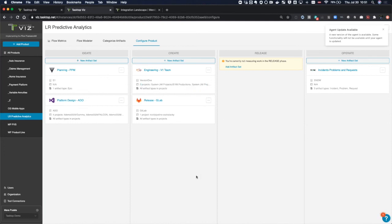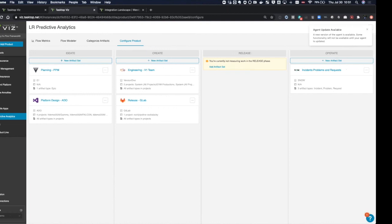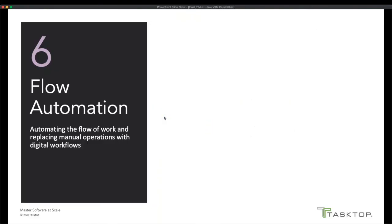But that's the first level of abstraction, and like I said, then you go into further levels of abstraction that we can dive into another day. But Naomi, I'll just leave it at that for now. Yeah, perfect. Okay, so let's move on to number 6.